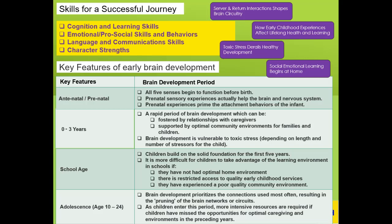At this stage, especially, right? In early childhood, yes, adaptability is there, but at this stage, it is just a myelination process for selected circuits. So we may have to go to some NLP, neuro linguistic programming kind of thing to rechange those, but it can be difficult. Okay. So yeah, those are the key features, the brain development period.